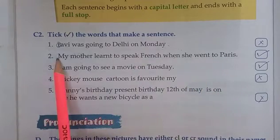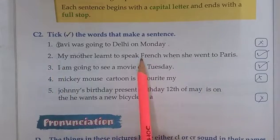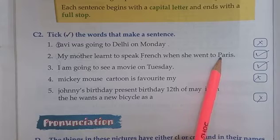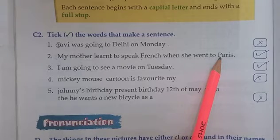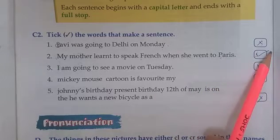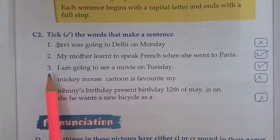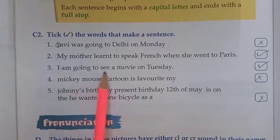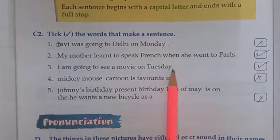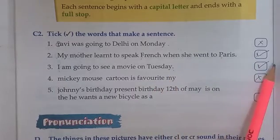Second, my mother learned to speak French when she went to Paris. So first letter is capital, and French is a proper noun, written with a capital letter, and Paris is also a proper noun, so it is written with a capital letter. So it is a meaningful and correct sentence. Third, I am going to see a movie on Tuesday. The first letter is capital and at the end a full stop is put, so it is a correct sentence.